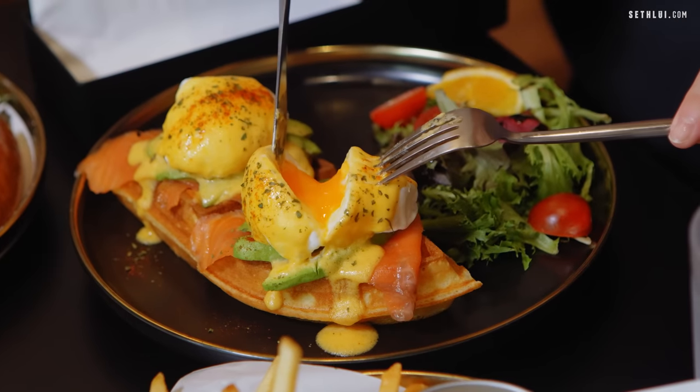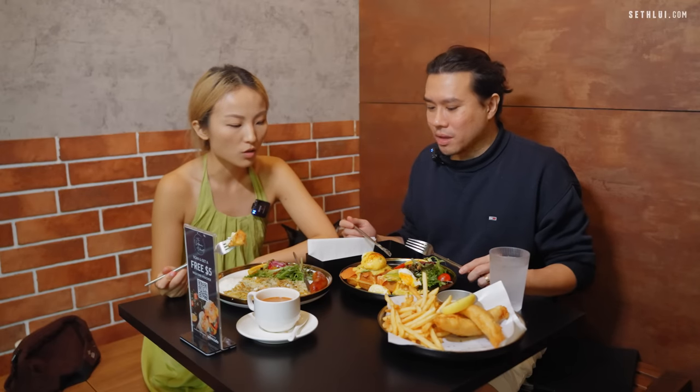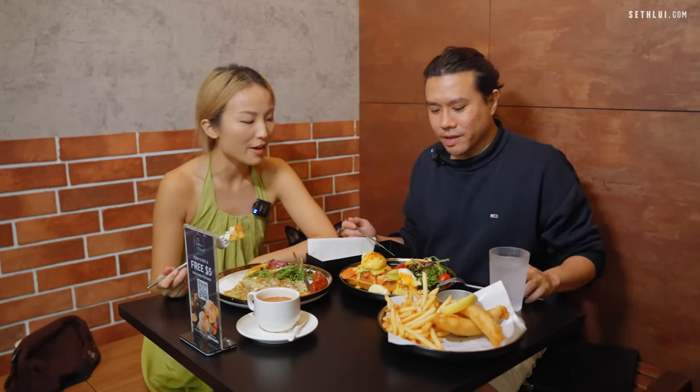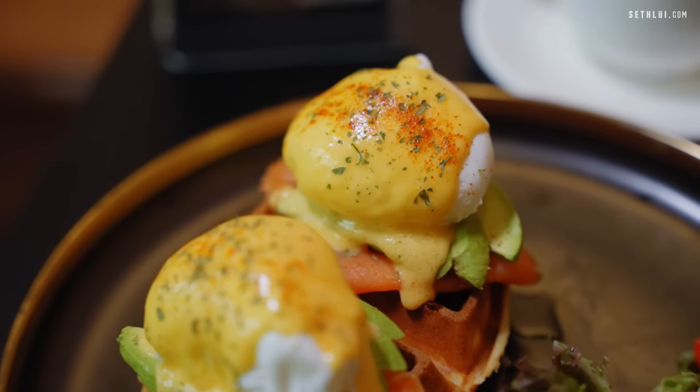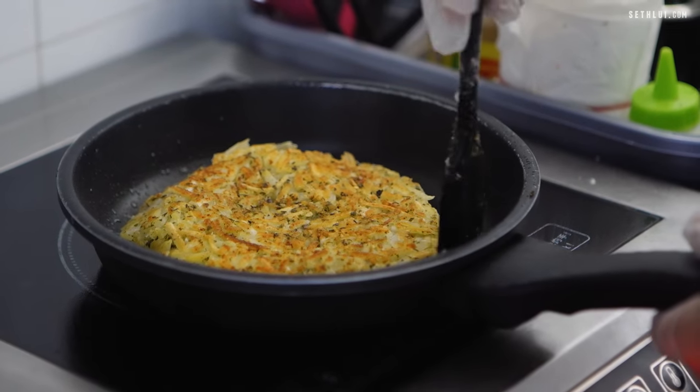Yeah, the consistency feels more like the aji tama kind of thing. How do you find the waffles? I think the waffles are very standalone from the egg benny. It's a bit tough to mix them together. Okay. I do like the rosti. Yeah, actually the rosti is like soft inside as well. Yeah. Feels like they use butter, fresh potatoes.